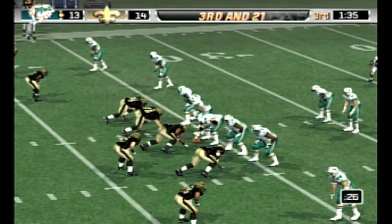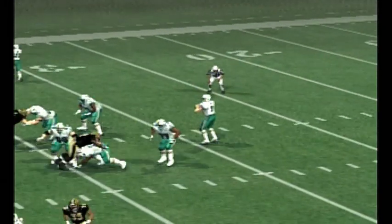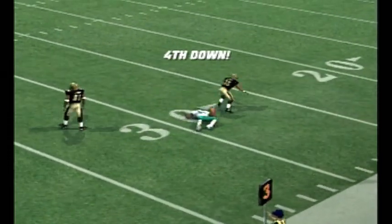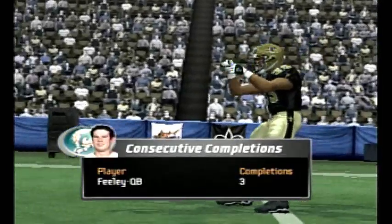Feely will work out of the shotgun. Dropping back, throwing. Short completion, hitting his wide receiver at the legs. Chambers didn't get enough for the first.